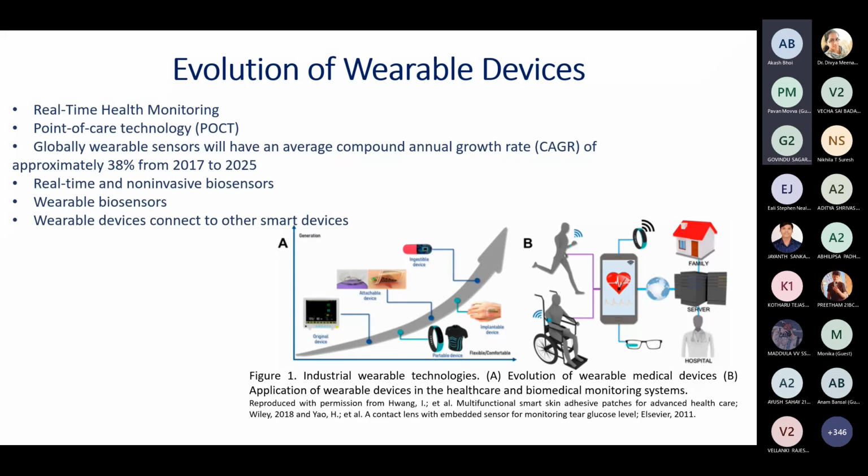There has been an increase from 2017 to 2025. It is approximated that about 38 to 40% growth can be expected. Wearable biosensors have received tremendous attention over the past decade, mainly concentrated in the healthcare industry, which attempts to apply physical signals such as heart rate, as you can see in the image, blood pressure, skin temperature, respiratory rate, and body motion to extract clinically relevant information. As you can see, these devices communicate with, for example, a mobile device, and can be connected.